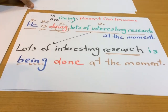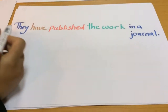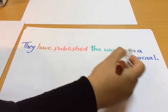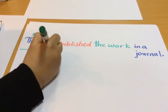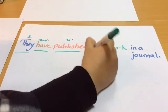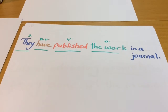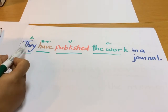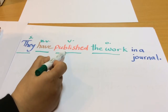Clear. Let's look at example number 5. Number 5, it says, they have published the work in a journal. They, subject; have, helping verb; published, verb; the work, object. The same thing. This is an active sentence. Let's look at this active sentence. They have published. Have published.